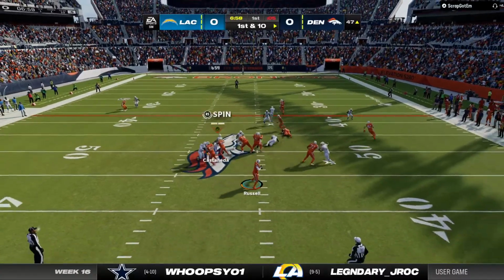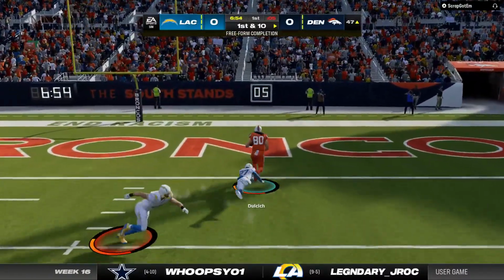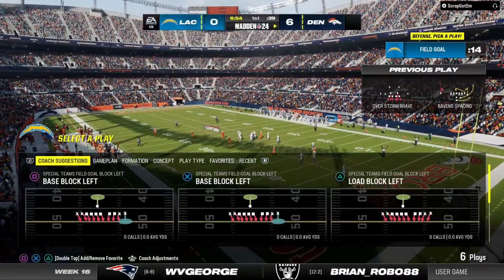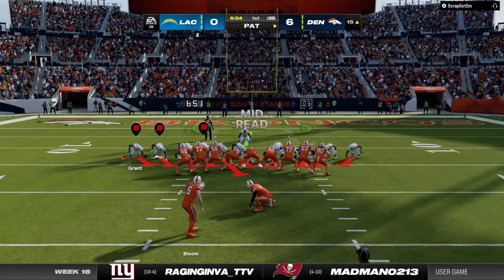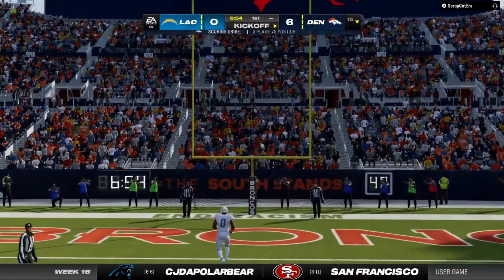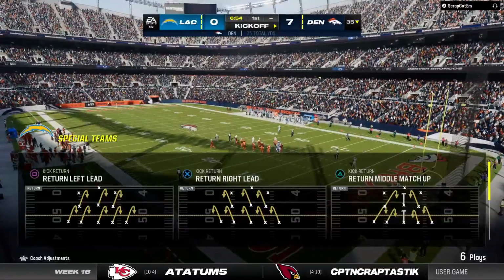They'll look to throw here on first down. This is caught inside the 15. Touchdown, Broncos. Greg Dulcich, his 5th touchdown now on the year. And the Broncos march right down the field in 3 plays to claim the early advantage. Extra point right down the middle. And that makes the score 7-0.